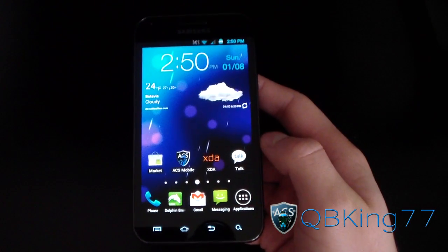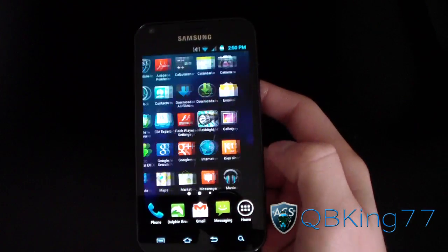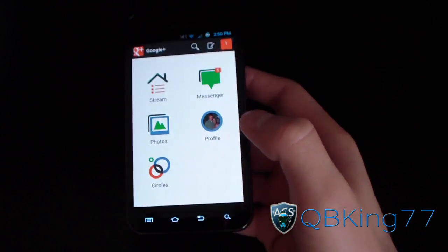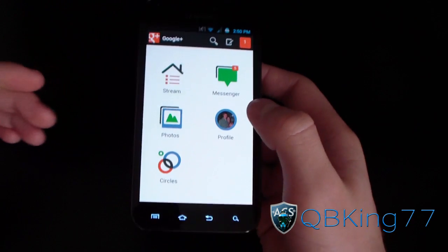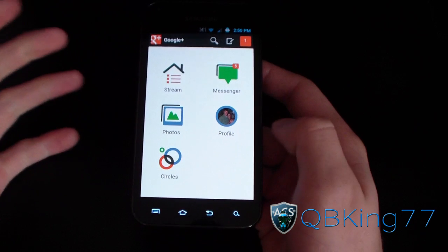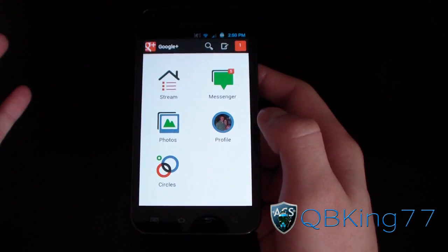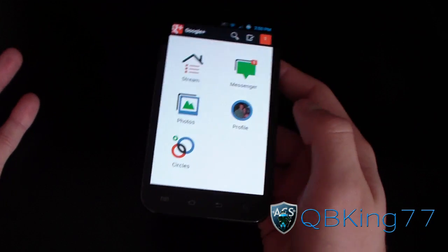And number 8, another Google application. It is the Google Plus application. I'm going to go to it. Google Plus right there. I use Google Plus pretty often, actually. I like it a lot. I definitely wish more people would use it, more of my friends, etc. Hopefully in the future that's going to happen. I like it a lot more than Facebook, just the features, etc.